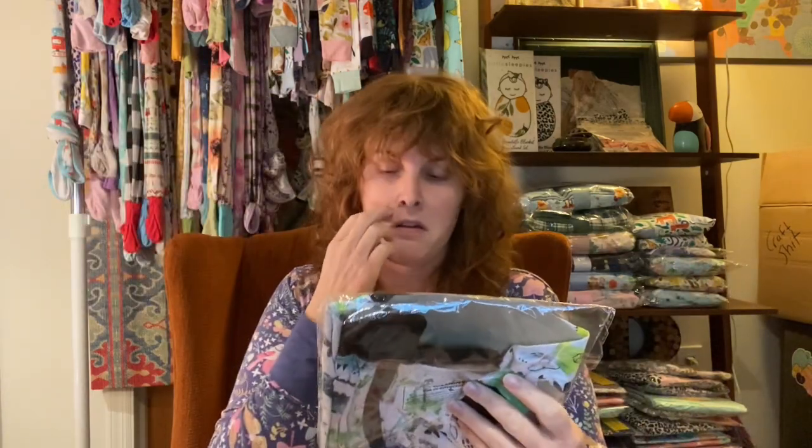This is a new in bag blue green dinosaur zippy. Holy shit, I have definitely outdone myself. We've got OG strawberries, OG sunflowers, we've got a jungle safari gown, we have dinosaurs. Whew, this is fun. I'm having a good time. It's like Christmas, but better.